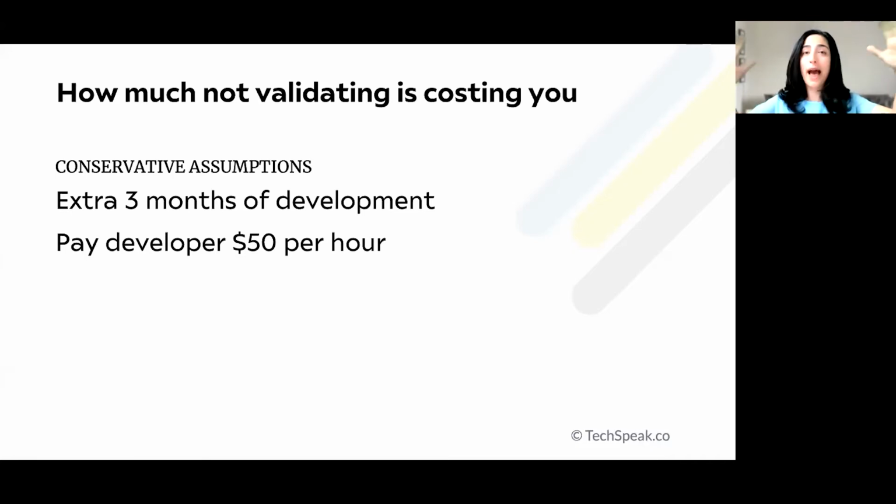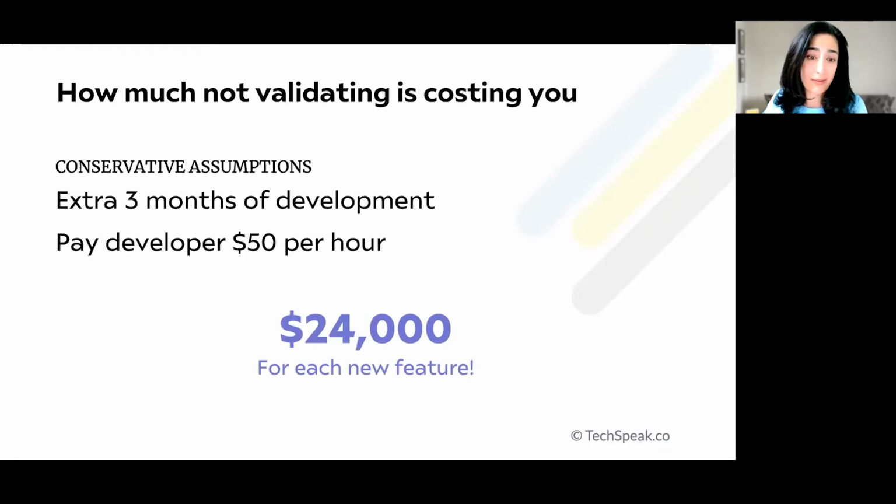If you're from outside of the United States, plug in whatever conservative number you're paying, or could be paying, for your developers in whatever country you're in, and then recalculate some of these. But it's still going to be pretty high. Okay, so based on these conservative assumptions, the total wasted amount for each new feature is $24,000.